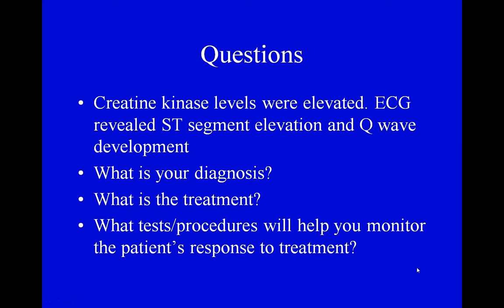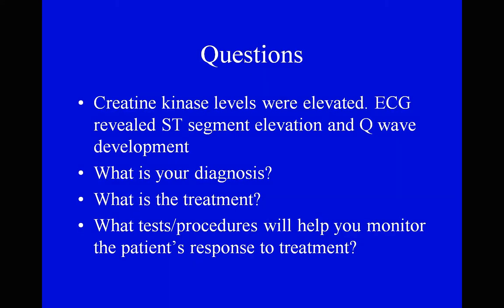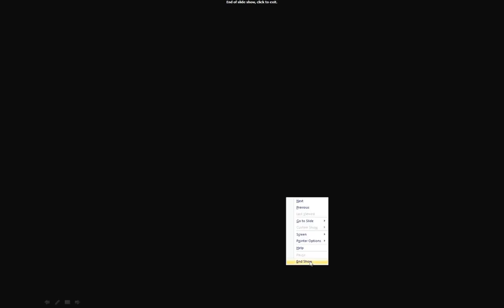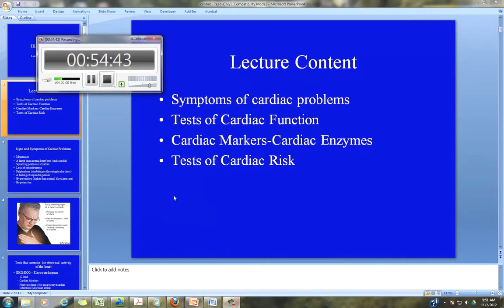Then, if they survive all this, that's when we might do cholesterol and triglyceride levels. So I hope you've enjoyed learning a little bit about the procedures and tests that we use to look at the cardiac system.